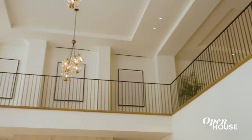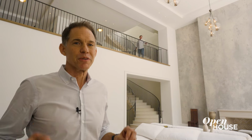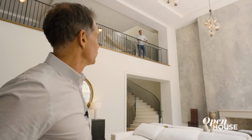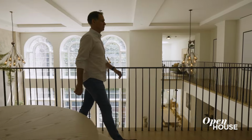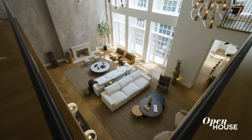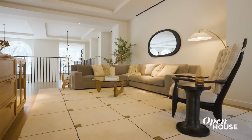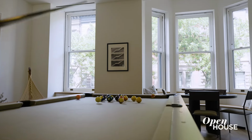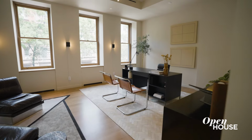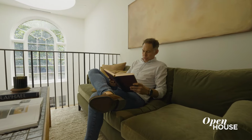The wraparound mezzanine level gives you the perfect vantage to greet your guests. Trust us, the view is great. Who invited him? The mezzanine level feels like an extension of the great room, and therefore it's equally great. There's a living area where you can hang out with friends and watch the game. You can work on your break at the pool table, take a business call in the office, or finally finish Infinite Jest in the library.